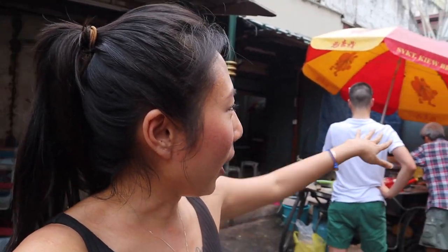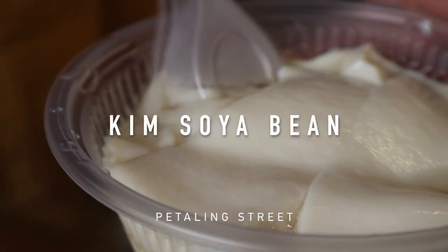At first when we got in, it's super packed. It was so busy. The meat itself is kind of bland at the beginning, but once we put chili on, that makes it all better. And then the wonton and the soup, it's just good. It's just hidden here on Petaling Street.